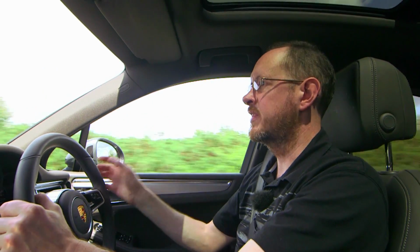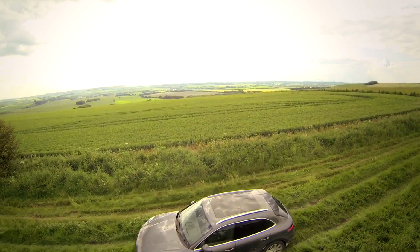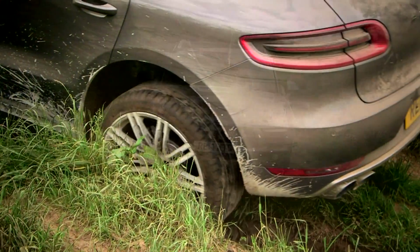And as if that wasn't enough, the Macan also has one more string to its bow. It's a surprisingly good off-roader. Of course, precious few owners will really explore its full abilities in the toughest conditions, but it's rare to find a car that is so good on and off-road.